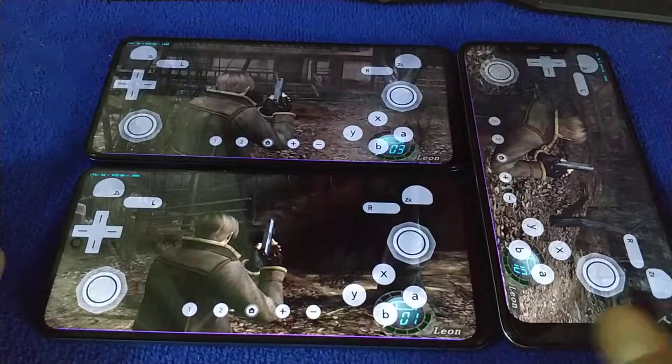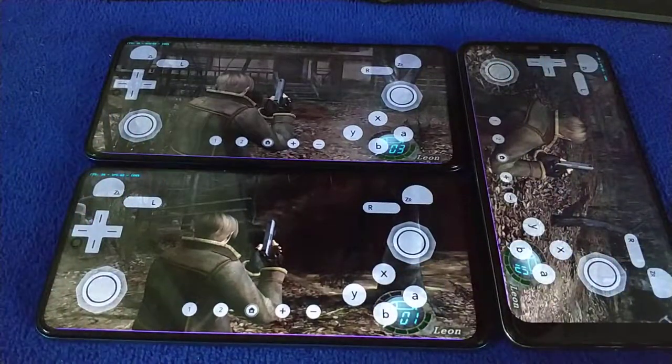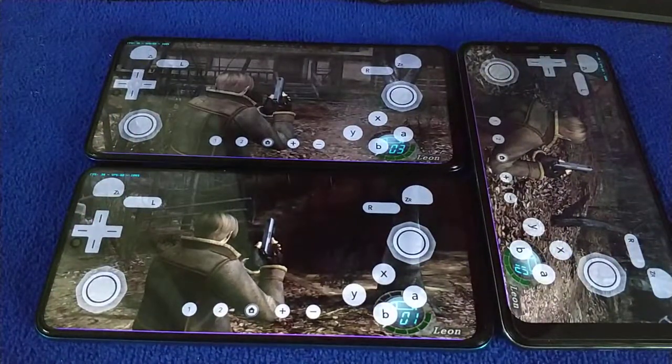I will test more PS2 games between these three, so stay tuned.